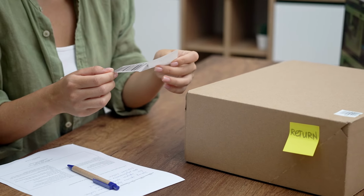Yes, fashion is the number 1 e-commerce category in the UAE. So this is not only a very popular category on Amazon, it is number 1 in the entire country.